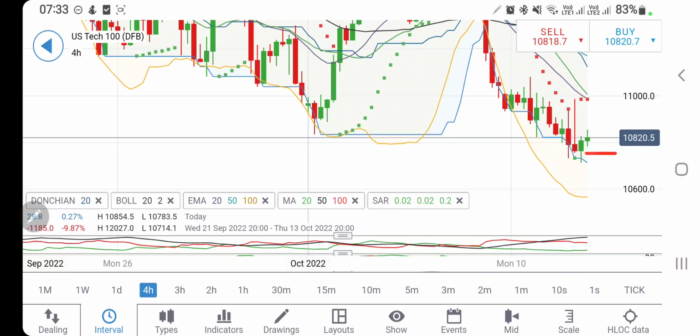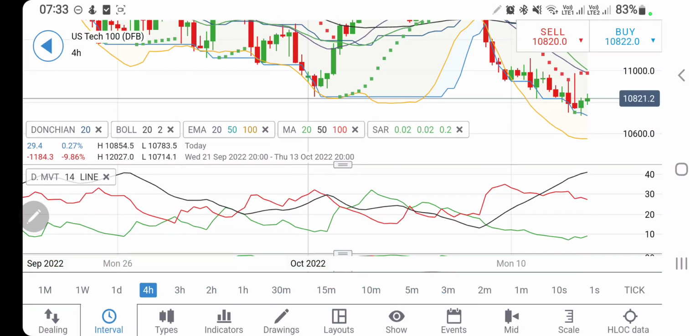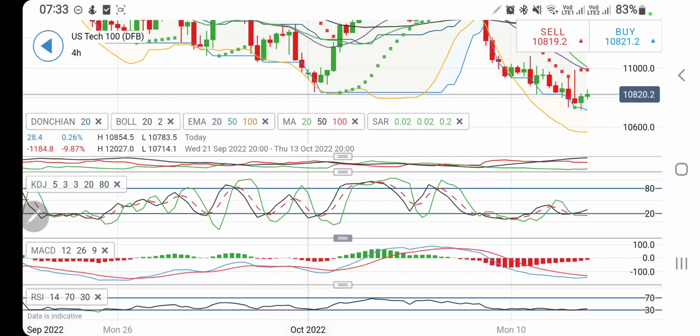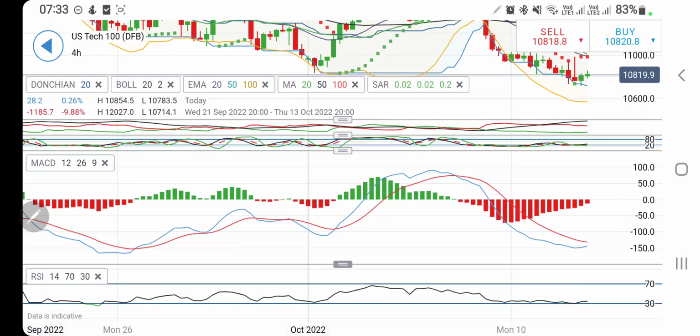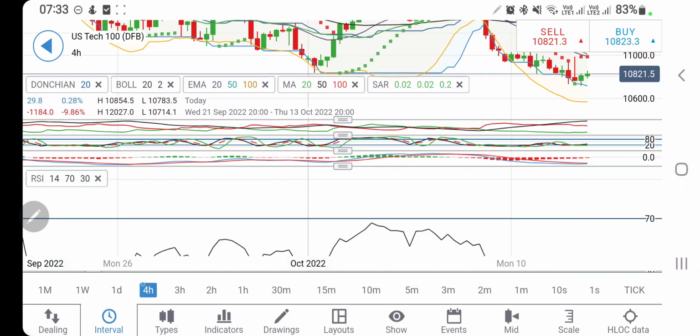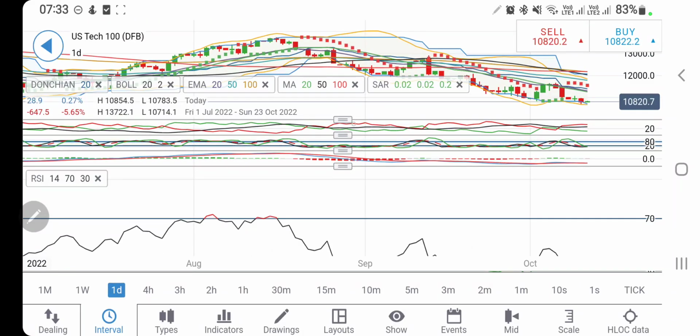Now look at the 4-hour charts. Second green candle trying to trade in this support on the downside, resistance on the upside. Yes, 10,900, 920 may give it a very strong resistance. Directional movement bearish, trying to converge. Stochastic in the bottom trying to bounce back. The MACD is trying to converge. It is bearish, extremely bearish. It is trying to converge and cross over for a bullish move. RSI at bottom trying to bounce back a little.